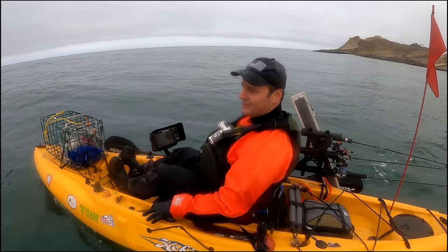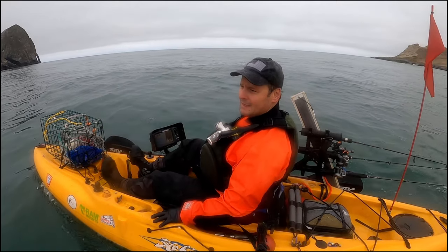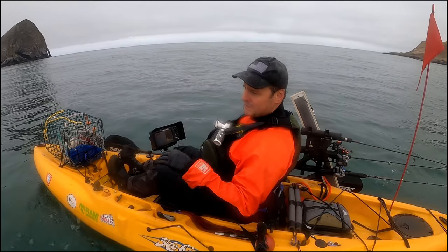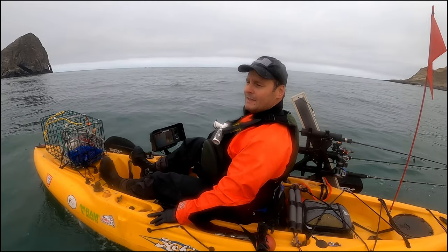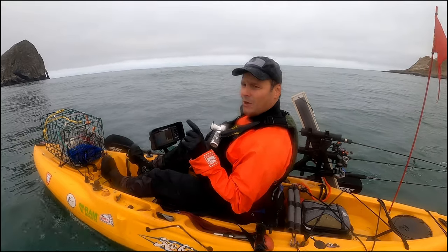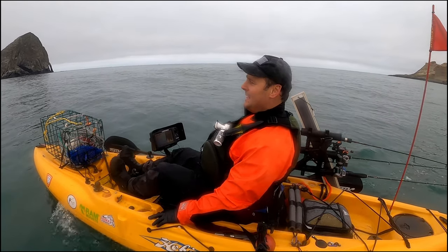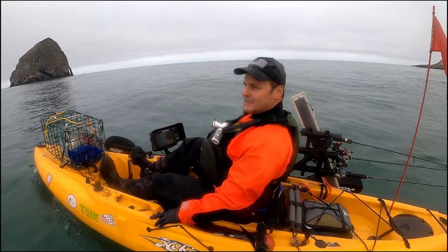We're heading to the southeast corner of the rock. We're gonna drop our crab pot about 50 feet of water on some nice smooth bottom. And then we're gonna head toward the rock. We're first gonna fish rockfish with light tackle, small swim baits. I'll show you guys what I'm doing. We're gonna load up on rockfish and then we're gonna switch over and target lings.